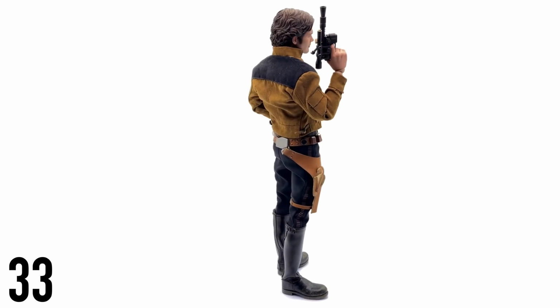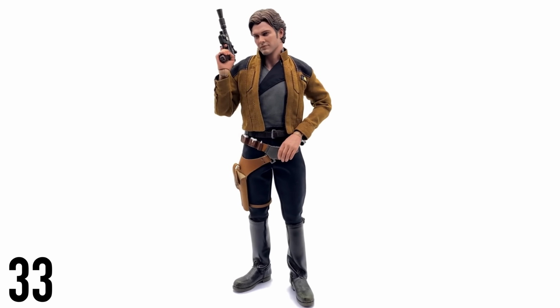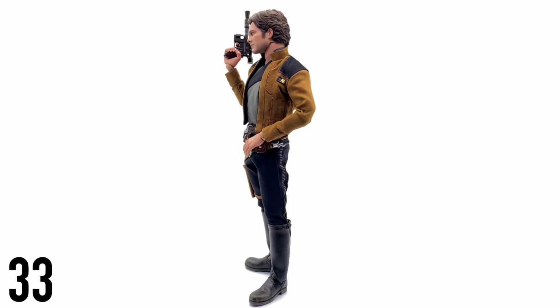He's not going to get a companion Chewbacca, and I don't think we're going to be getting a Lando either, unless we somehow get one from the Disney Plus show. Therefore, he's going to sit solo, pun intended, on the shelf.